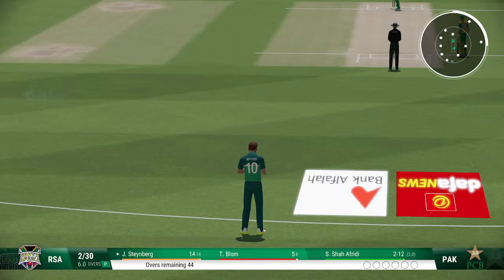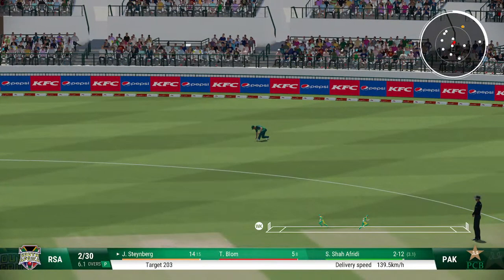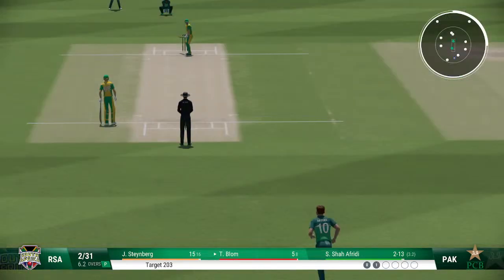Collects that one, simple as you like, inside the ring. Yep. There'll be runs here. Misjudged that and takes a hit on the body. Good running, it needed to be as well. Probably closer than they expected.